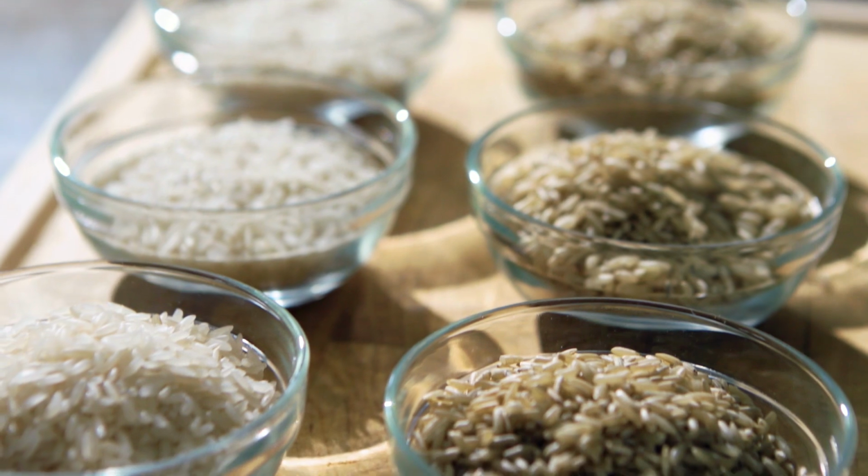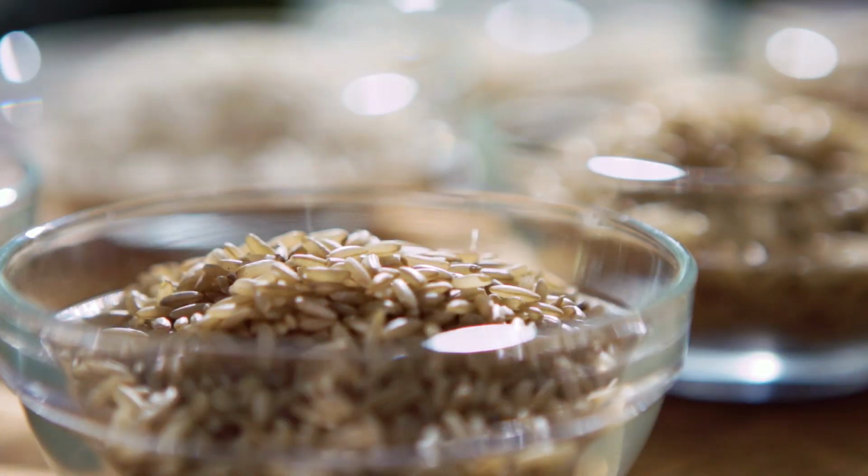A great place to keep dried rice, if you have the space for it, is in your refrigerator or your freezer. Now that we've covered the fundamentals of some of these rice varieties, try them out. Experience their subtle differences. You'll be glad you did.